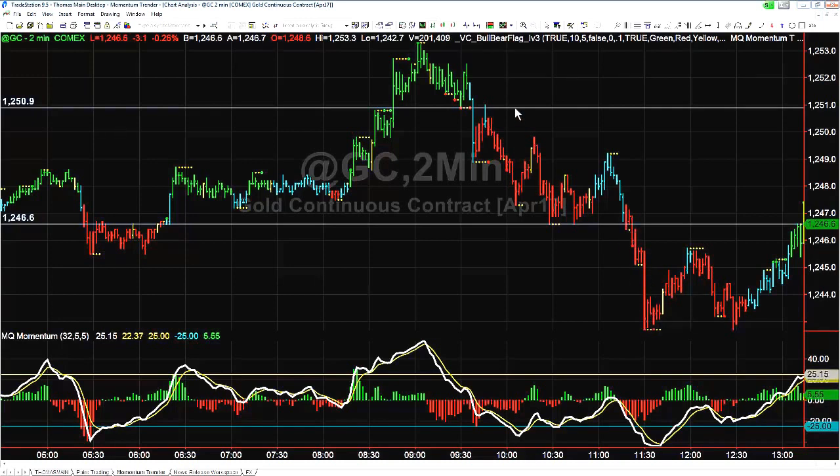But all these setups are based primarily on price action. And that's where the naked trading comes into play. That's why I call it naked trading, because it's a price action setup.